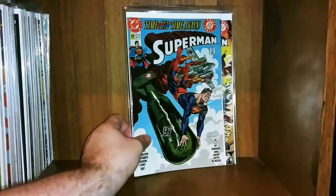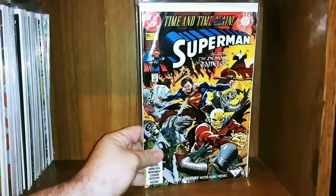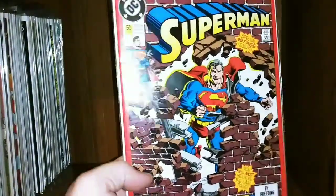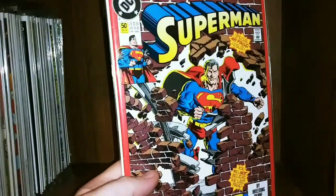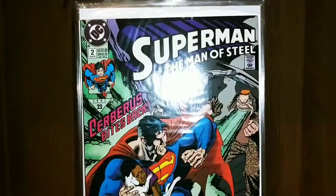Got Superman 54. Got Superman 55. Okay, and before I get into the second stack, I do have Superman issue 50. I forgot to put it in order. This was a recent pickup from Trix Comics. Alright, let's get started with stack number 2 here.